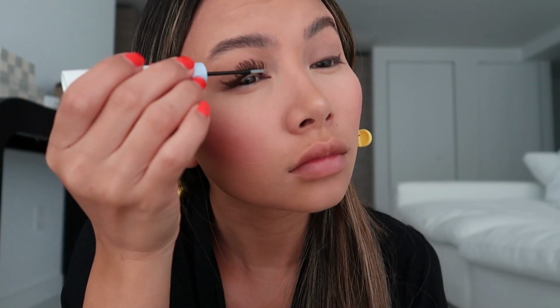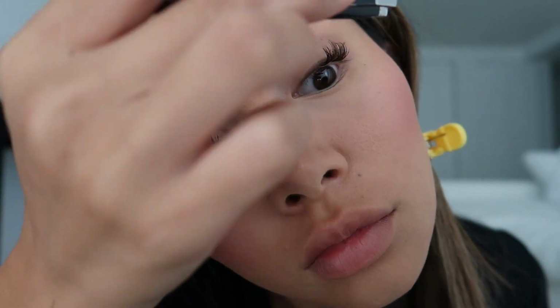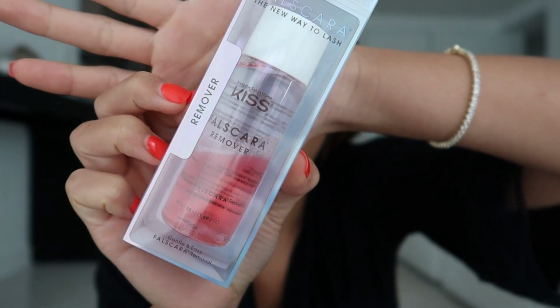Now I'm just using the sealing agent on the other side of the tube. You could actually use this product to keep your lashes for a few days as an alternative to lash extensions. I, however, don't do that. I remove my lashes at the end of every day using this remover.